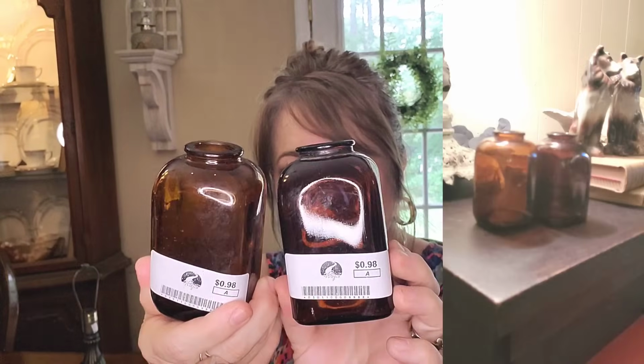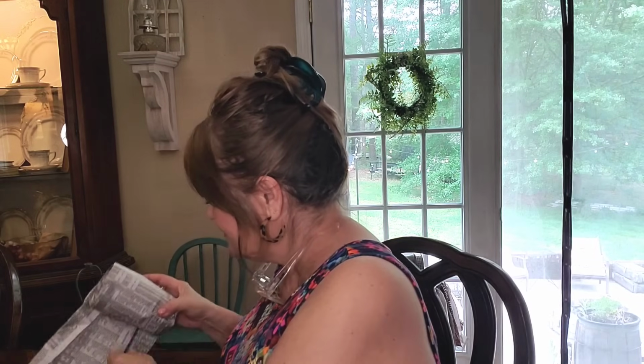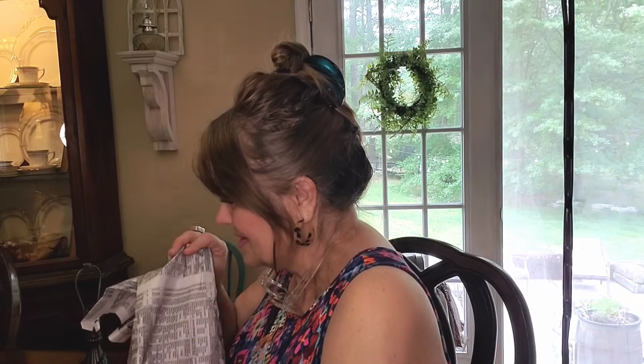Are these snuff jars? I've seen them called snuff jars, but for 98 cents each, I knew they needed to come live at my house. Isn't that sweet? What did I pay for this one? Who can remember? $2?